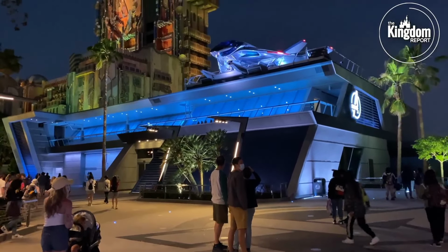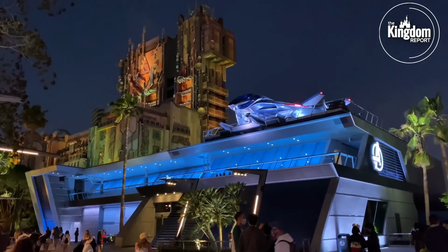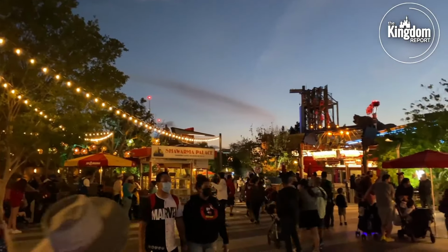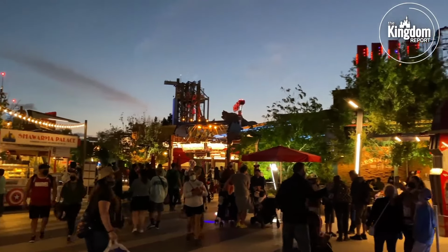It kind of even, I would almost say, is more exciting at night than during the day. The only problem is a lot of the character interactions slow down later at night. But as you can see, it's just gorgeous. It's so fun to be there. And it feels like a California Adventure land, to be honest with you.